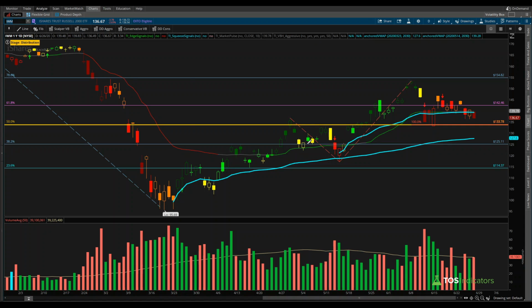Now, finally, on the IWM here, if we draw the same sort of extension, there's only one place of symmetry that lines up, which also happens to overlap pretty nicely off of the 50% retracement zone, where we've already bounced into once, bounced from there, and now we're waiting to see whether or not that happens one more time.